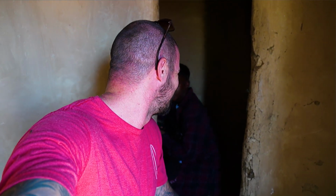Okay, so now we are inside the traditional Maasai house. I'm gonna go and try and find the guys. Somewhere in here I can see Greg, but I might get lost in here. It's quite dark in there. But Greg's still wearing his sunglasses for some reason. Let's go and check it out.